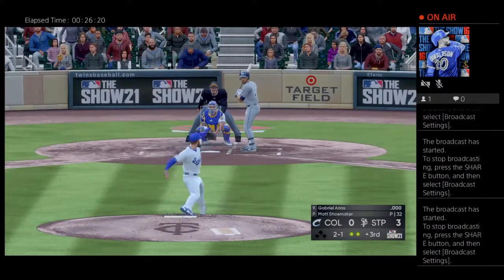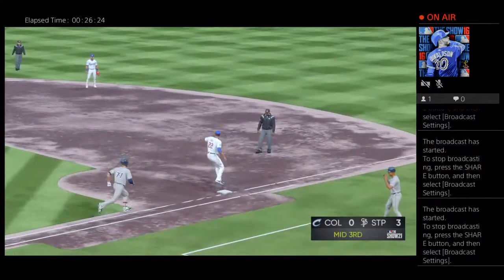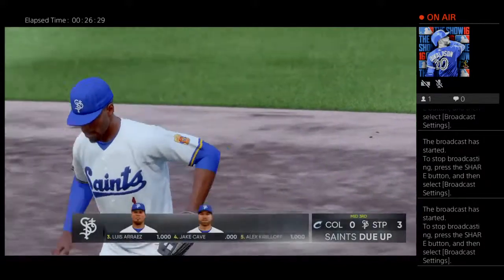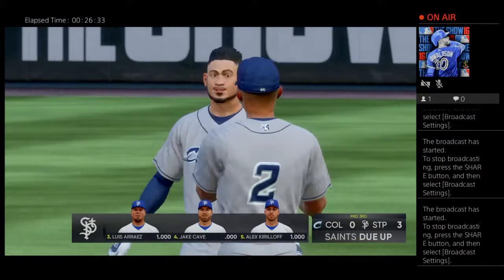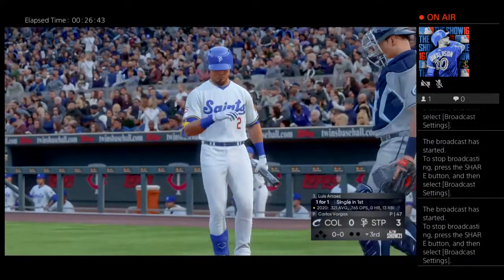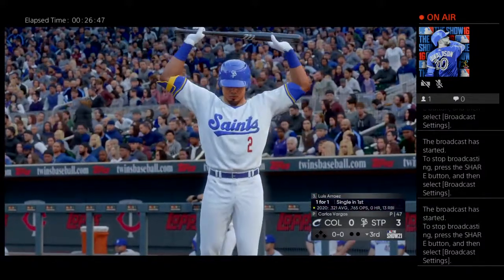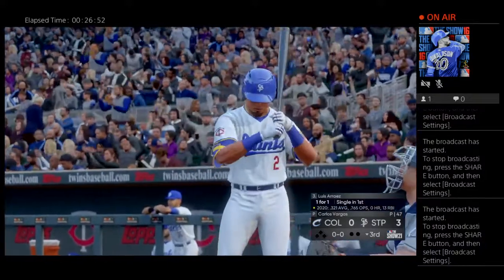Shoemaker gets the sign. Here it is on 2-1. To short. Gordon's got it. Throw on to first gets him, and the side is retired. Now at the plate, Luis Arias, 1 for 1 with a single so far. The second baseman, Luis Arias.